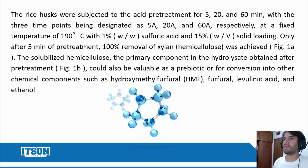The rice husk was subjected to acid pretreatment for 5, 20, and 60 minutes, with the three time points being designated as 5A, 20A, and 60A, respectively, at a fixed temperature of 190 degrees with 1% sulfuric acid and 50% solid loading. After only 5 minutes of pretreatment, 100% removal of xylan was achieved.